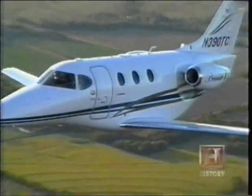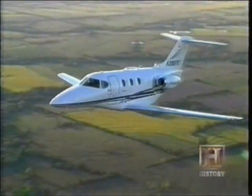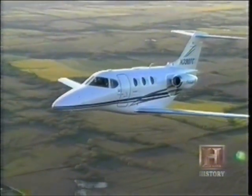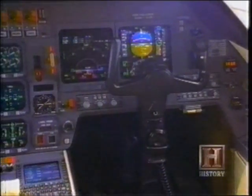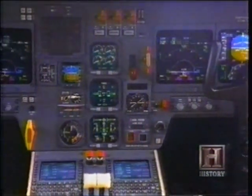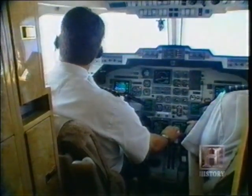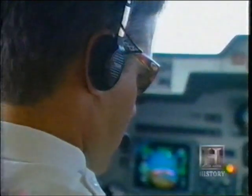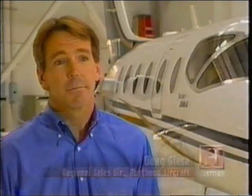I think it's truly a combination of the cabin size, the 2 Williams FJ44-2 engines rated at 2,300 pounds of thrust aside, and matched to that the Collins ProLine 21 avionics suite, which offers the pilot 3 flat panel liquid crystal displays in the cockpit, providing very easy to manage, safe cockpit environment. Truly make the airplane one of the most desirable entry-level jets out there today.